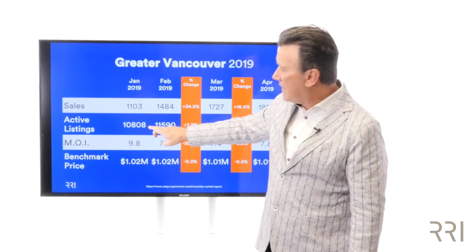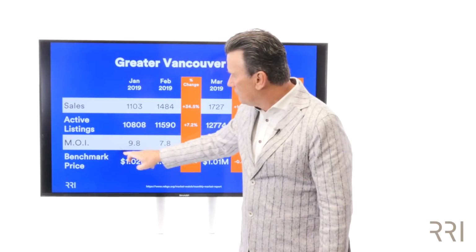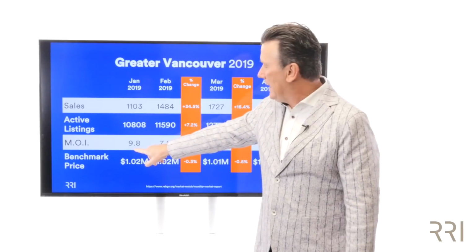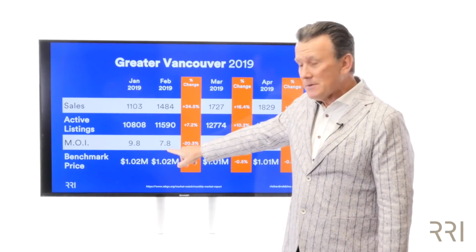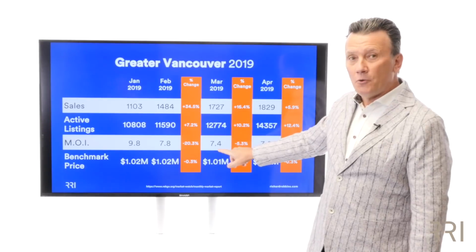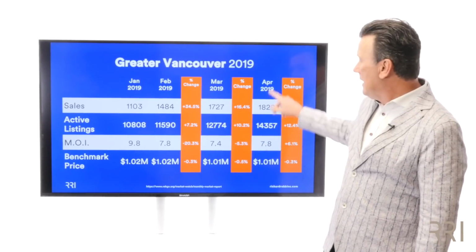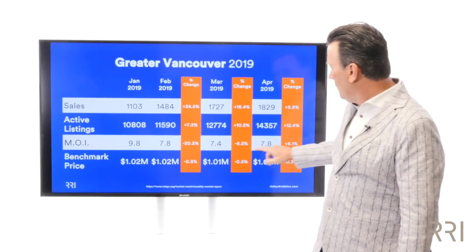This number here divided into this tells you how many months of inventory. 4 to 6 is balanced, okay? You had 9.8, 7.8, and then we went to 7.4 in March. Unfortunately, we went back up to 7.8 in the month of April. So we're back to what we were in February.